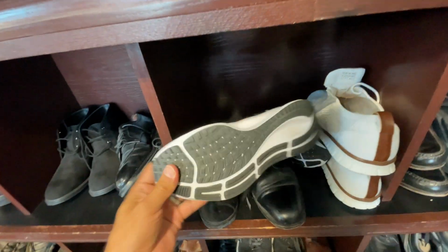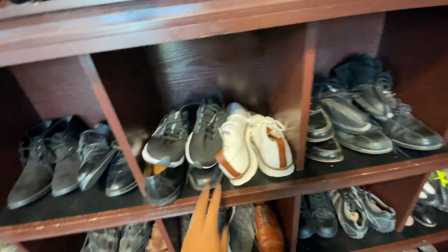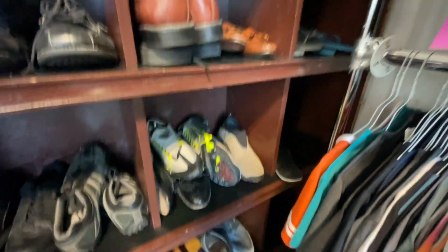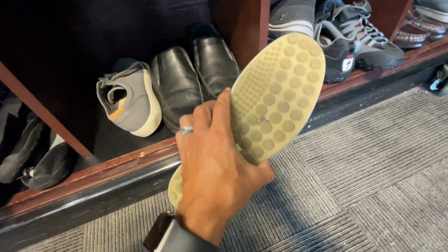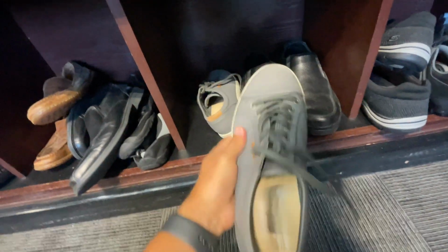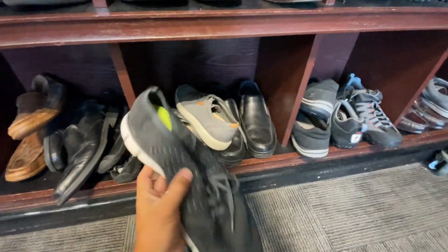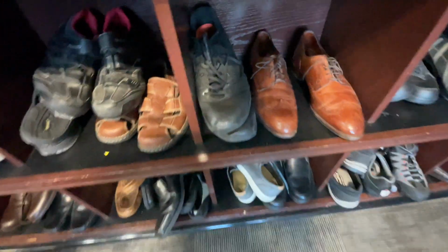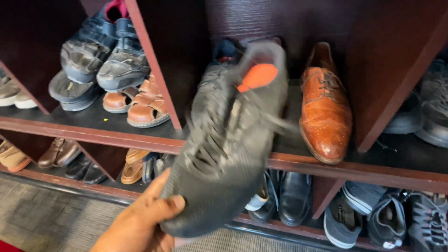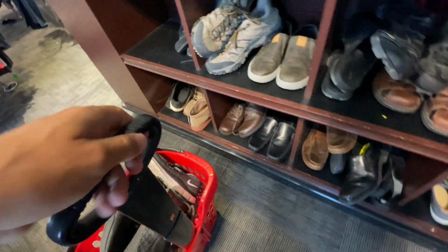I saw these. These are like brand new. They want $22 though. I don't know. I'm gonna keep looking, see what else I can find. Some Echoes. These are actually pretty nice. We'll see. These Nike free runs. How much they want for these? 10. Yeah, I'll take these. I think I can get like 30 for these. What are these Metcons? Oh, these are nice. I'll take these also. Should get like 40 for those.